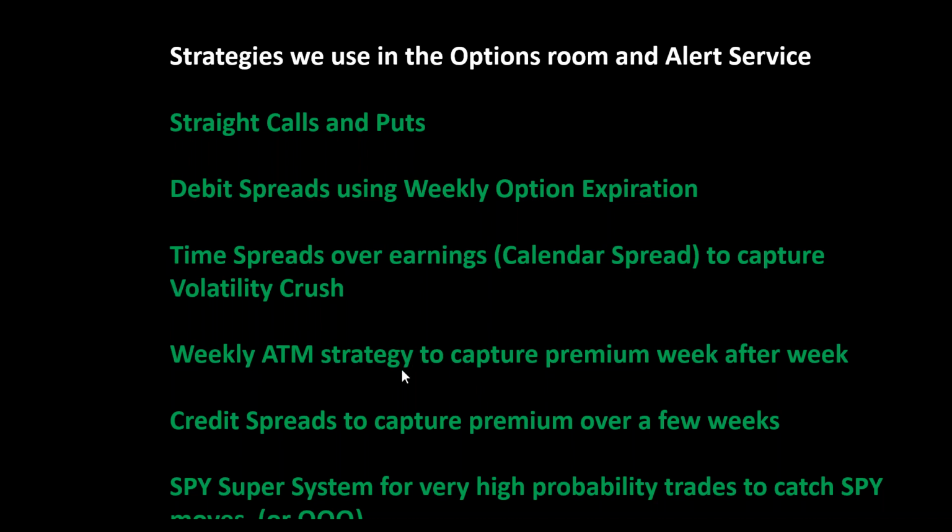I also have a weekly ATM strategy. This is basically a strategy that sells premium week after week after week against a longer term dated put. It's basically just a selling premium strategy to capture time decay multiple weeks in a row and protecting ourselves with a long put further out in time. And we do credit spreads. We do quite a few credit spreads to capture premium over a few weeks.